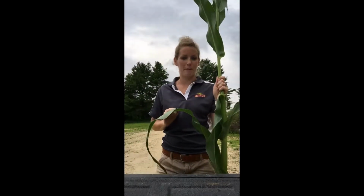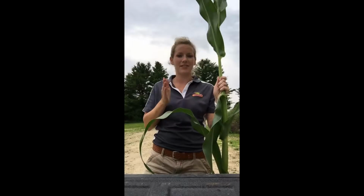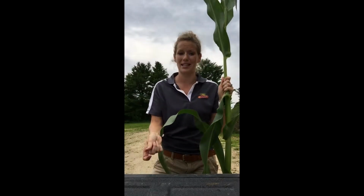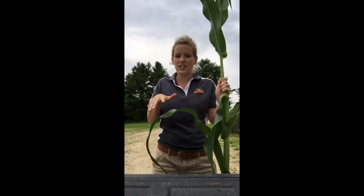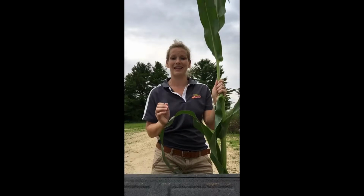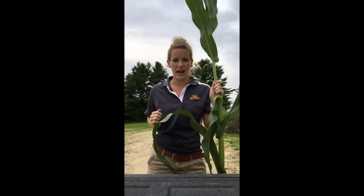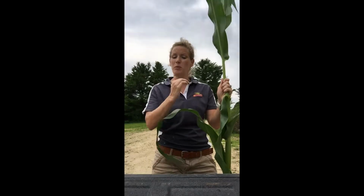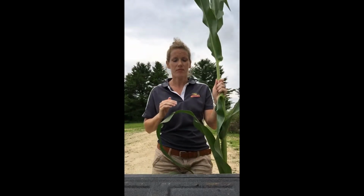So when do we have the most rapid growth? This would be between V5 and V8, when that growing point's kind of right at the soil, so that it can snap very easily because there's a lot of meristematic tissue in that region. Also, it's growing very rapidly because we're really just starting to get our nodal roots developed, and they're hitting a lot of those nutrients and a lot of nitrogen. It's been found in Nebraska by a study that higher rates of nitrogen and therefore higher yield potential is very well correlated to the amount of green snap, just because those plants are growing at a faster rate.